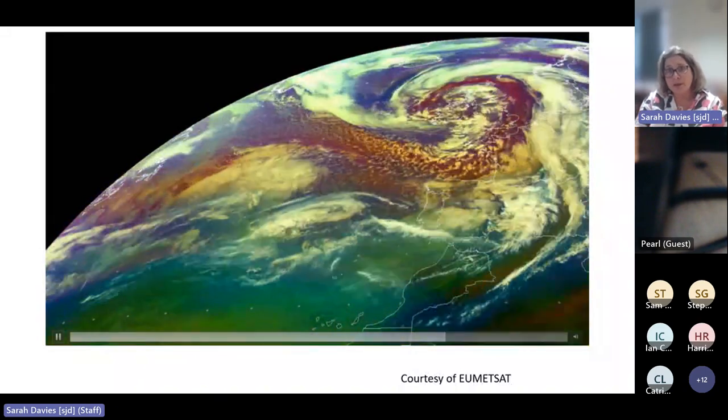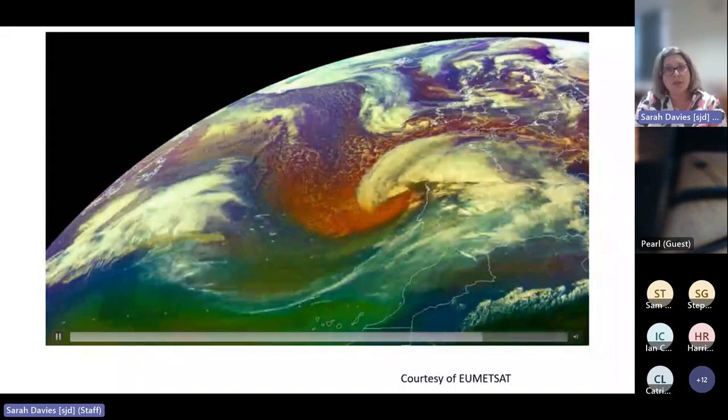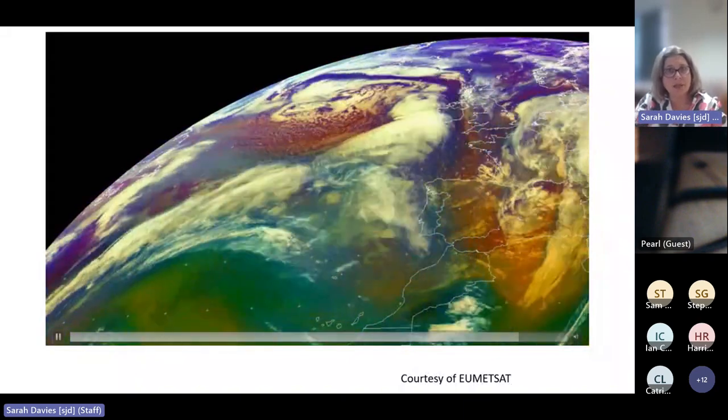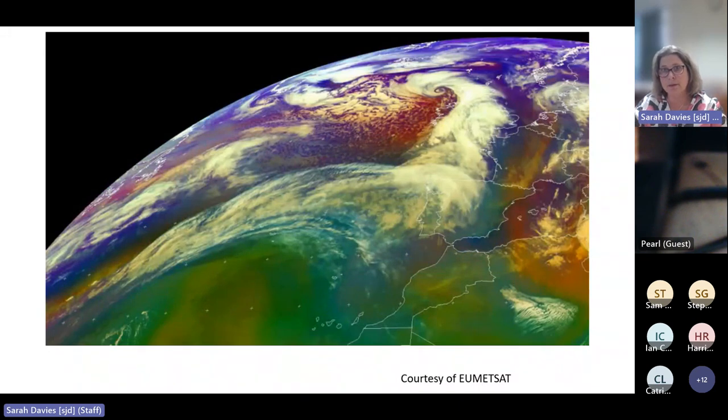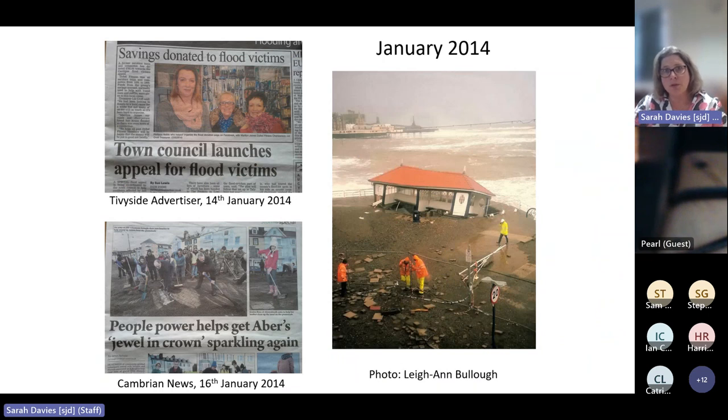So these weather extremes are perhaps a route into talking about climate change and potential impacts with pupils. It's something that they experience and something that they will be familiar with. And we can also use these kind of case studies of weather extremes to think about the other aspects relating to weather and climate. How do we respond? What are the impacts of extreme weather?